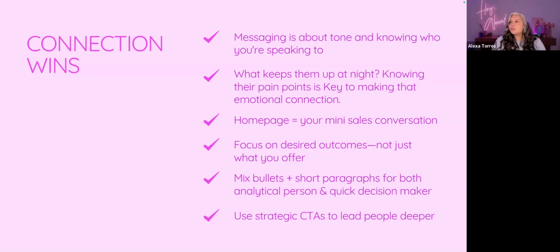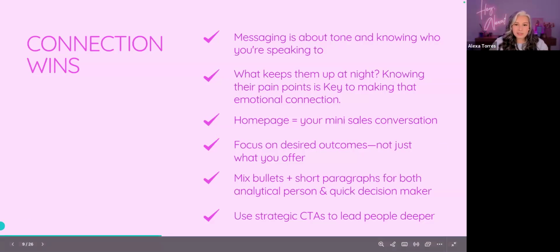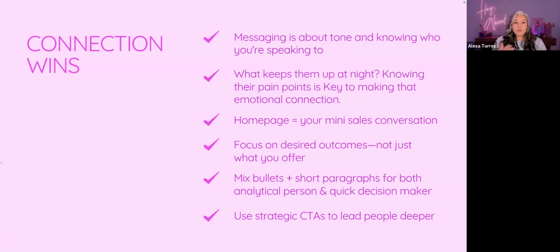And so messaging is about the tone and knowing who you're speaking to. So many times websites don't convert well because they're trying to speak to too many audiences, or they're trying to help too many people, and so they're not showing up as the expert. People are willing to spend more money and help when you're the expert. When you are trying to help too many people and you have too many hands in several baskets, then people don't think you can really help them.